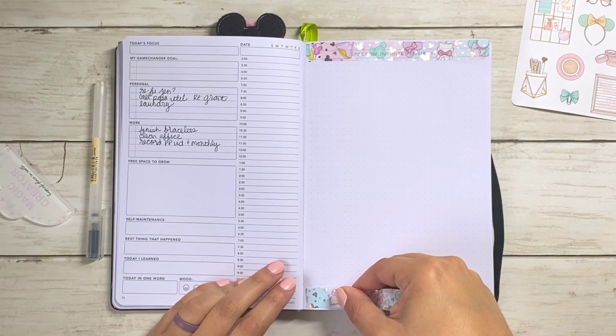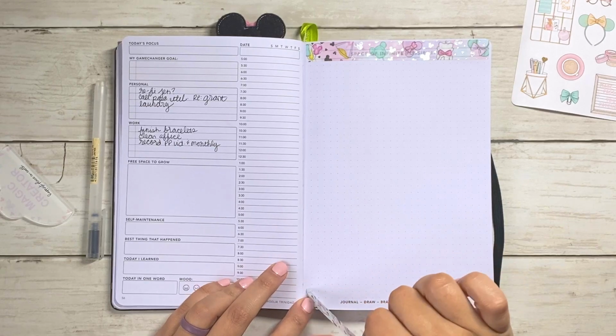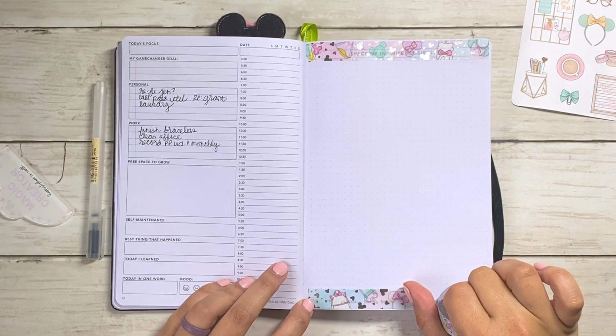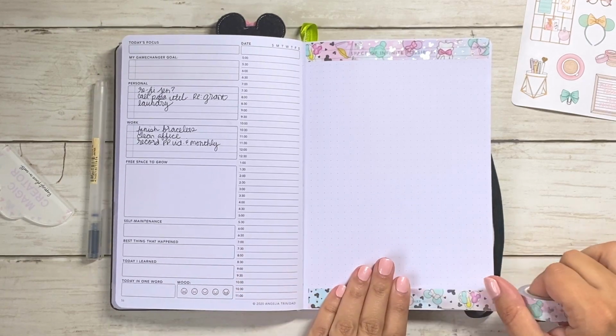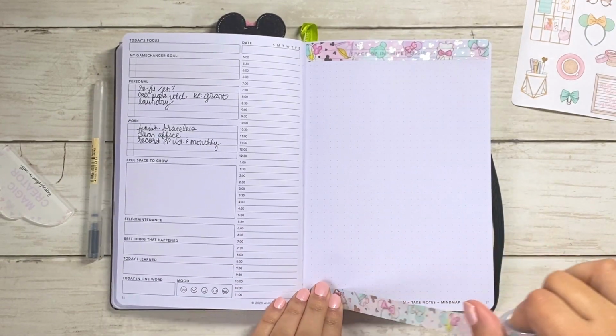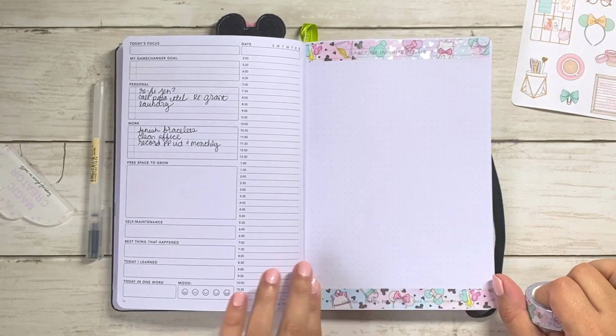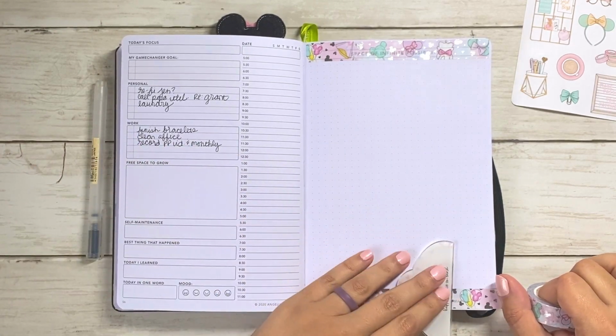And again, I just go as close to the edge as I can. I don't go all the way to the edge. I do like to have a tiny bit of white space there. That's just what's pleasing for my eye and aesthetically pleasing for me. But you can do whatever you like.